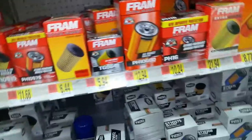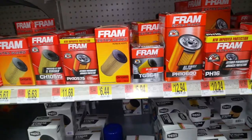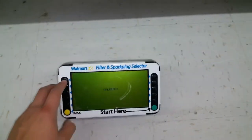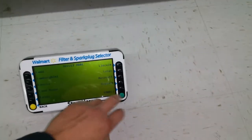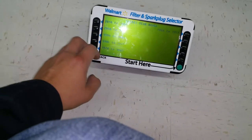See, now I'm gonna have to go to AutoZone or Advance Auto just to get a filter because I can't actually make out which of these filters go for which car. Seriously. Nissan. So I got Nissan right here. So I'm gonna do this again.